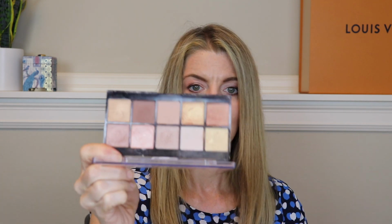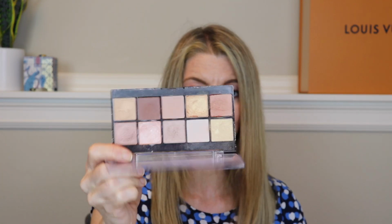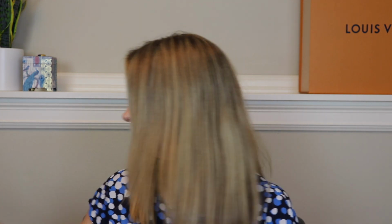Oh, NYX Perfect Filter Golden Hour. This was a great palette. Really lovely color story, soft colors. Try it and see what I think.